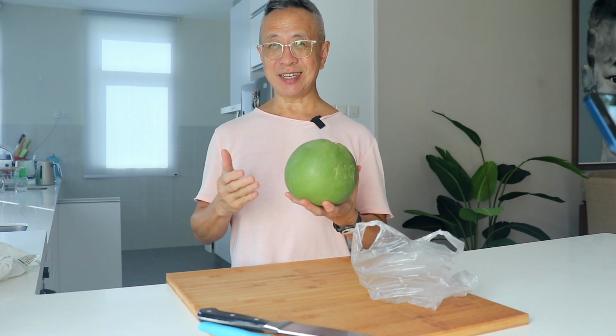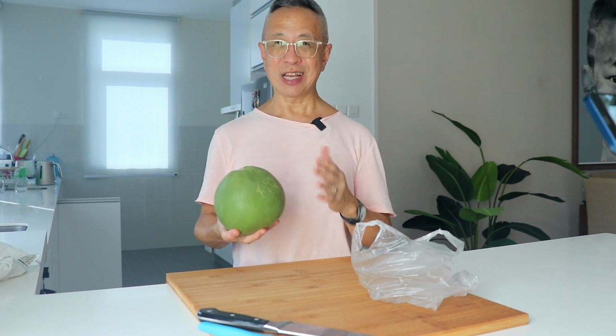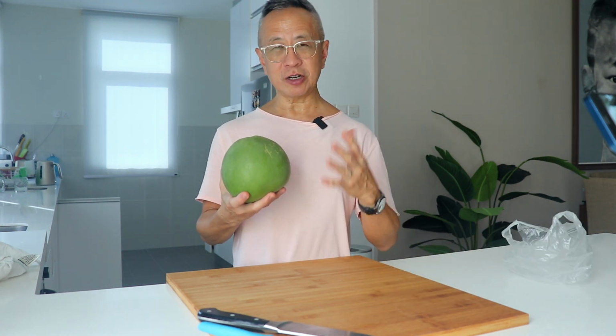Pomelo is in season right now in Malaysia. This cost me $10 or 10 ringgit. Or in Australia, it's about $3.50.